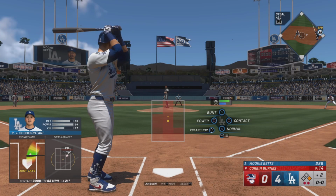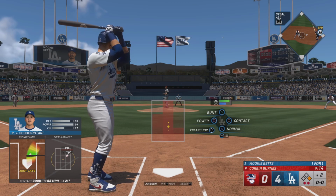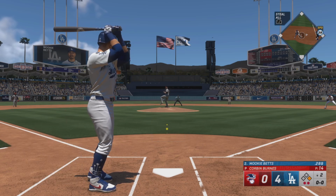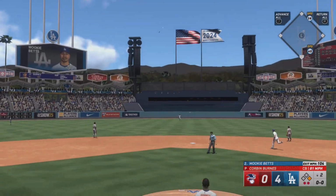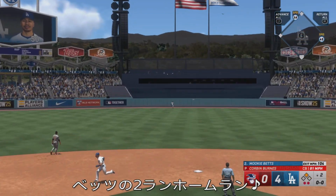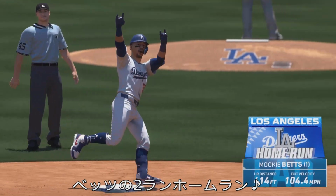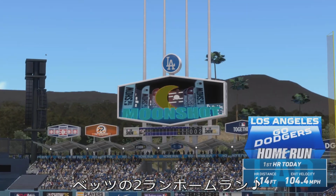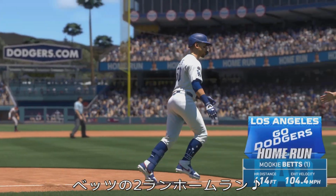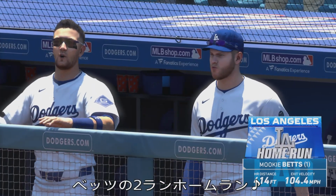Here's Betts. Whacked out to center field. That's well struck. That's back there. Bang! He circles the bases, and they throw a pair on the board. It's 6-0. Wasn't fooled on the first pitch at all. He squared it up right away.